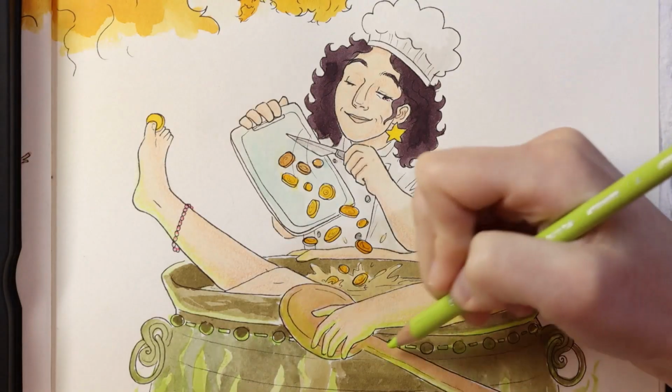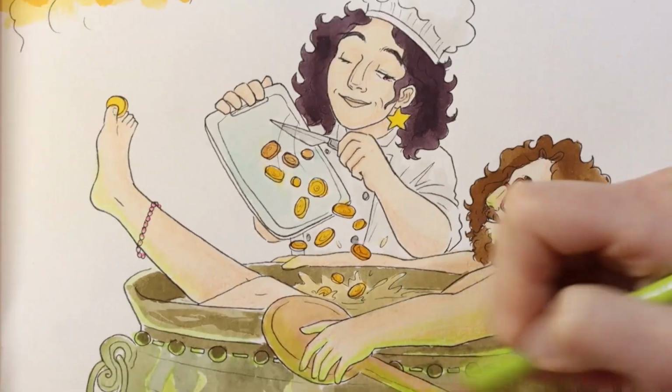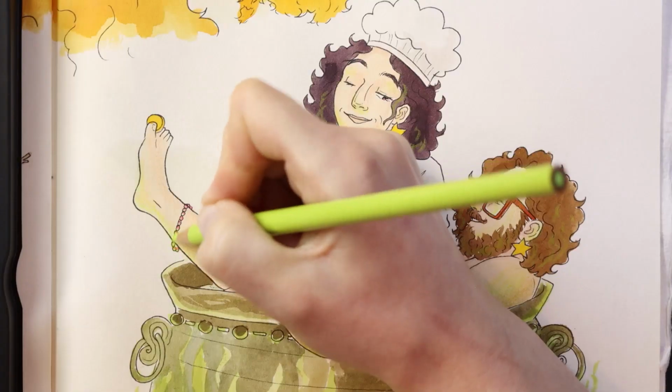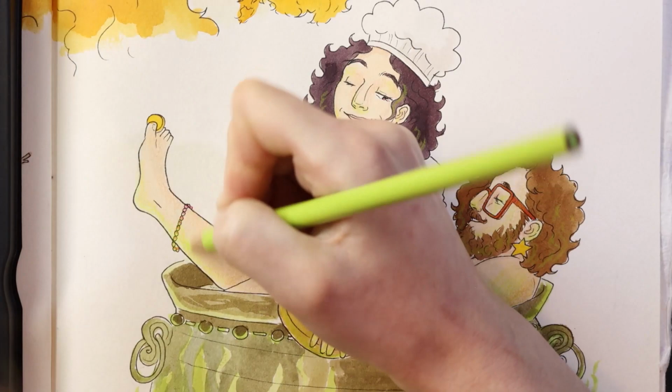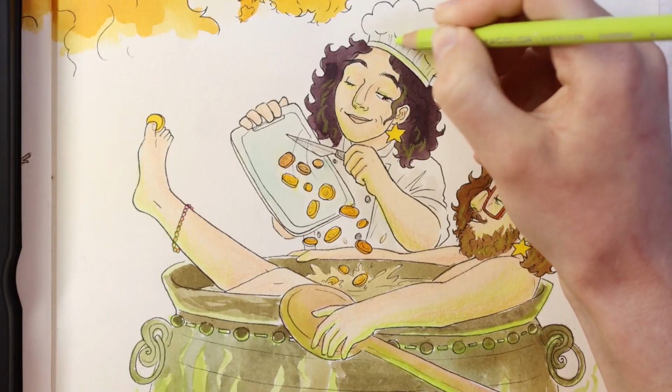Oh, I'm excited. The colored pencil always brings it together. I told y'all from the very beginning. I am so much happier with this drawing already. And all it took was you, my friend. You're my new favorite pencil, you know that?